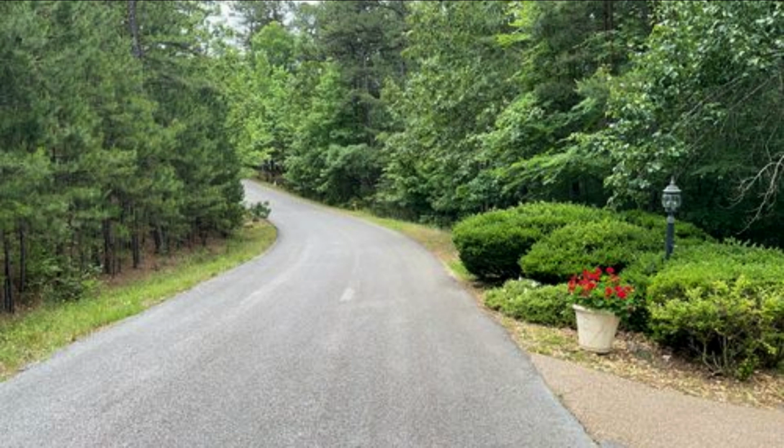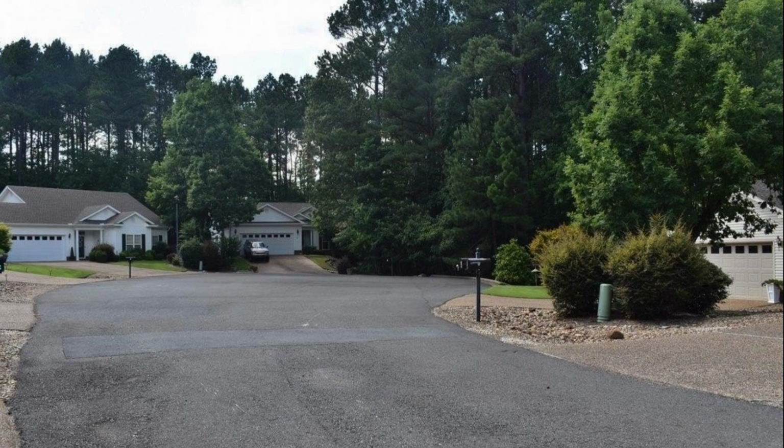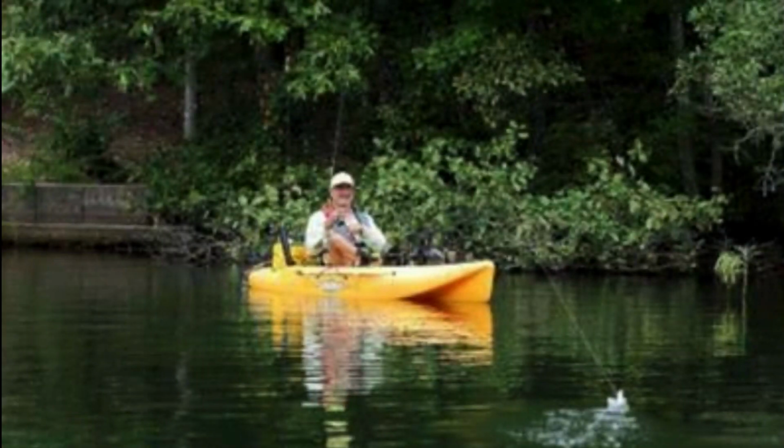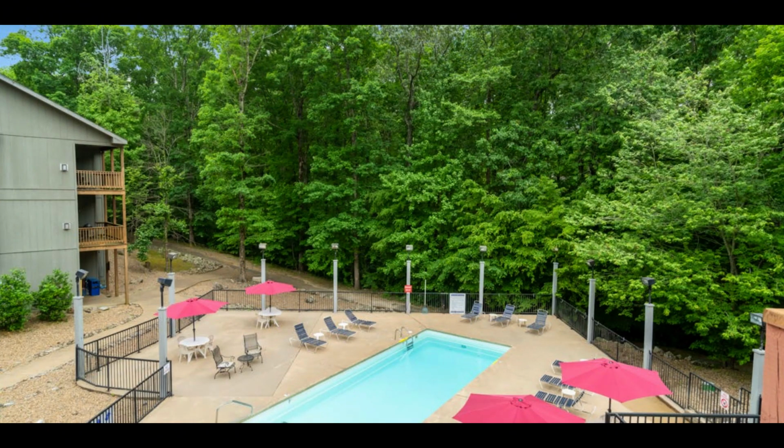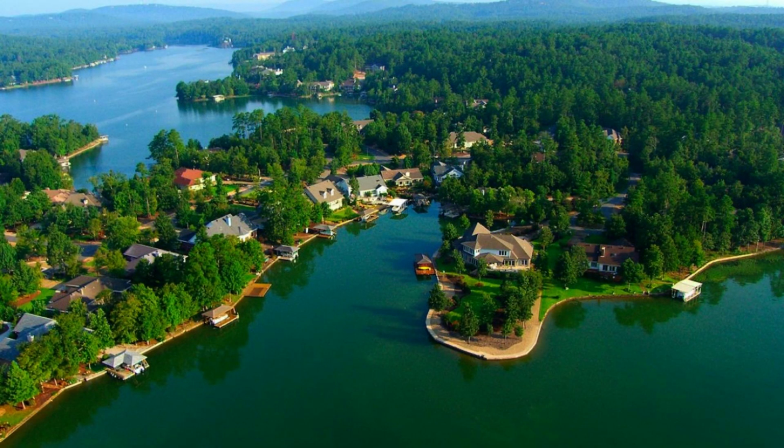With its stunning natural beauty and close proximity to all the best attractions, Hot Springs Village is the perfect place to live life to the fullest. And now, this residential lot is available for purchase at a price that is well below market value. You can choose to pay cash or take advantage of the seller financing plan, making it easier for you to own your piece of paradise.